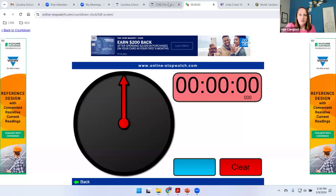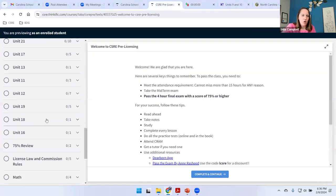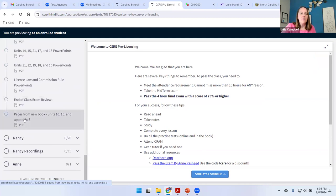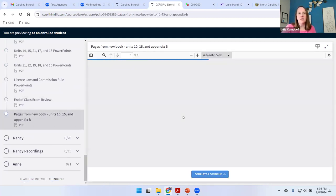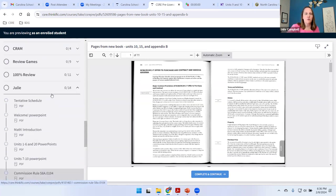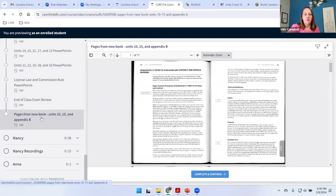Couple announcements. First off, my old book people, or I should say, non-current book people. I mentioned the other day, there's a couple pages in the new book that you don't have in your old book. So if you're not in the same version of the book that I am, I've loaded these into the online learning system. I'm in the Julie folder, and we're way down here at the bottom. There's a couple pages from Unit 10. Specific in here is going to be about the earnest money deposit. That's what you don't have in your book. There's a couple things from Unit 15 as well, so we'll look at that.